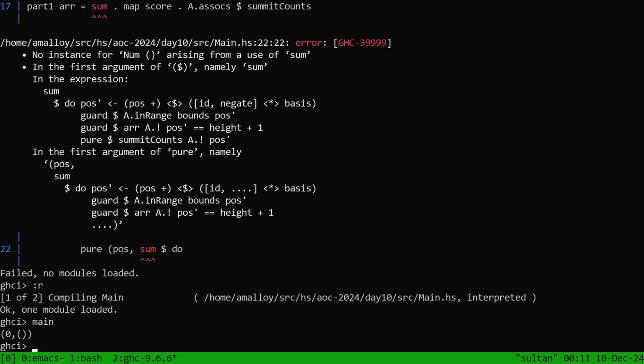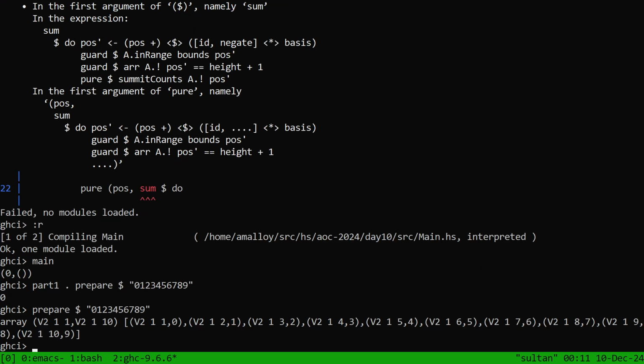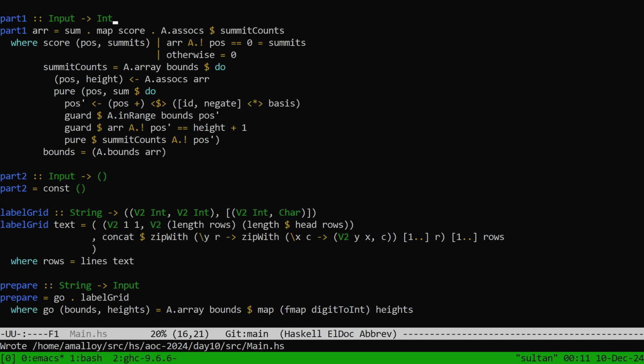Okay, well, let's try a simpler one. Part 1 of 0, 1, 2, 3, 4, 5, 6, 7, 8, 9. Part 1, of course, of prepare of this. 0. Okay, well, I think we can all agree that this should succeed. So prepare of that, yeah, I mean, it is the normal thing. It's what we expected. So something is wrong in part 1. God knows what.